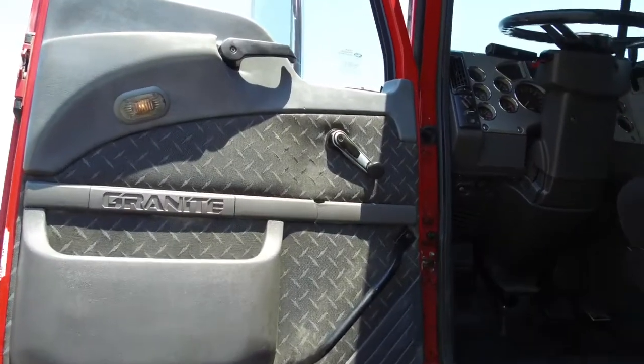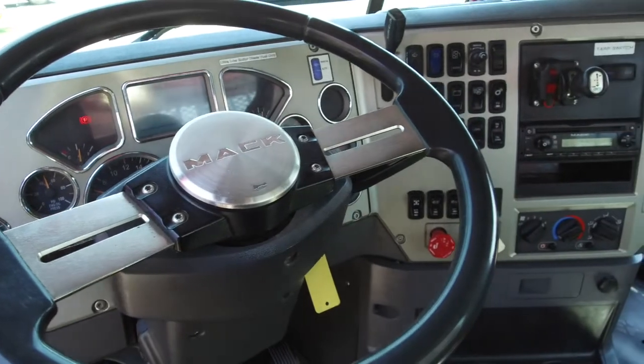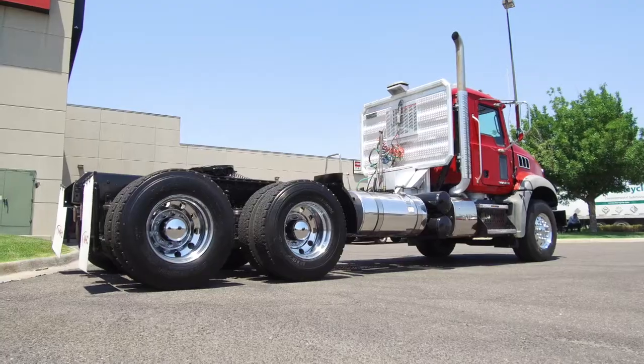Now we go inside to the macho interior, starting with the clean side paneling. And the dash, man, look at all those switches. It all shines, too, thanks to our comprehensive detail job.